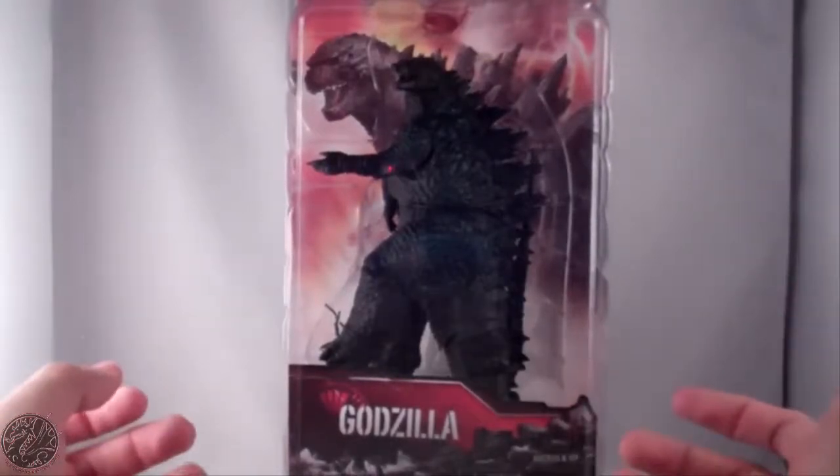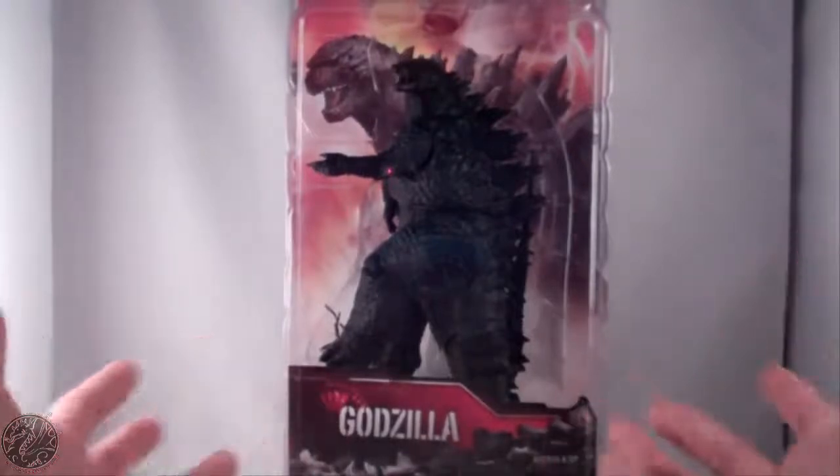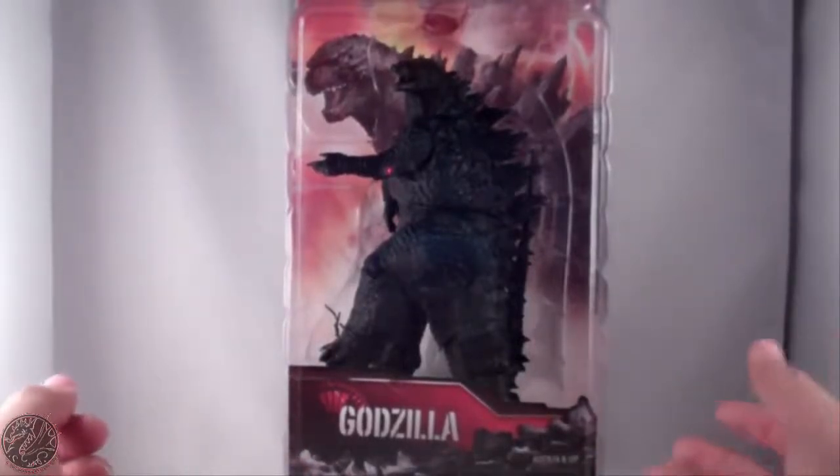Today we'll be having a look at the NECA Godzilla 2014 version. And here we have Godzilla himself in his blister card. Really excited I have this figure. I actually found him at Toys R Us, but more on that later.